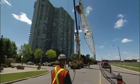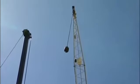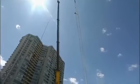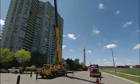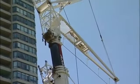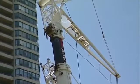The first part is getting my luffing jib up as high as I can go. I am lifting it with my secondary winch. That pulls the whole luffing assembly up into the air. I'm already a lot taller than little brother, and I haven't even reached my final height. Now I've got the luffing assembly in the air, I telescope out my boom extension. I can feel myself getting taller and taller by the minute.